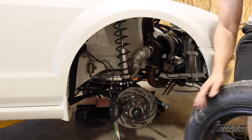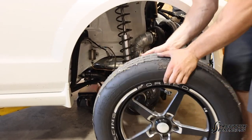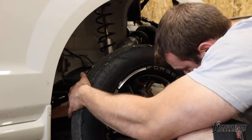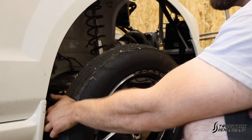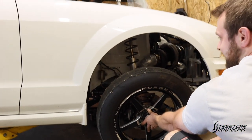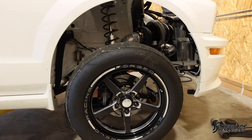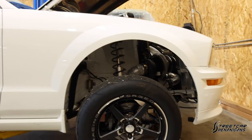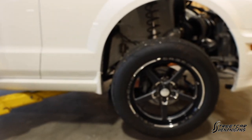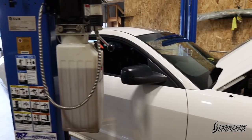Now we have SN95 results. Wouldn't you say? Yeah. Oh my gosh. Yeah, I think so. Damn! Oh, I'm gonna take a picture with the cellular device. Dude, this thing's gonna look ridiculous like that. Here's a video of me taking a picture. Might actually wear out a set of front tires more.